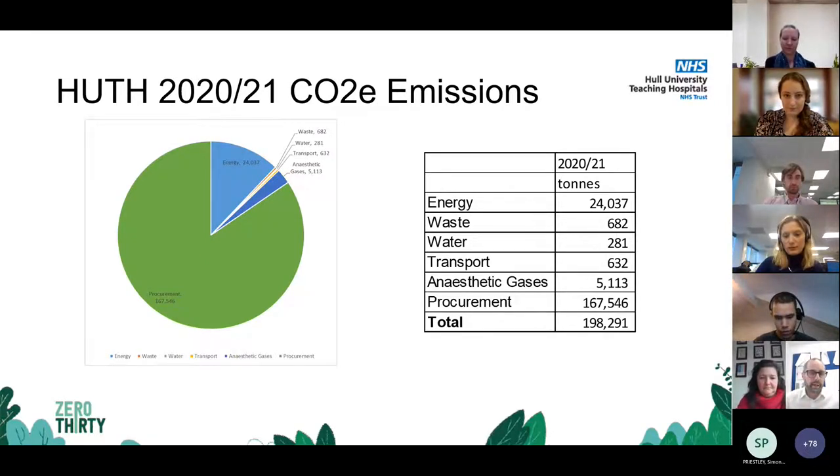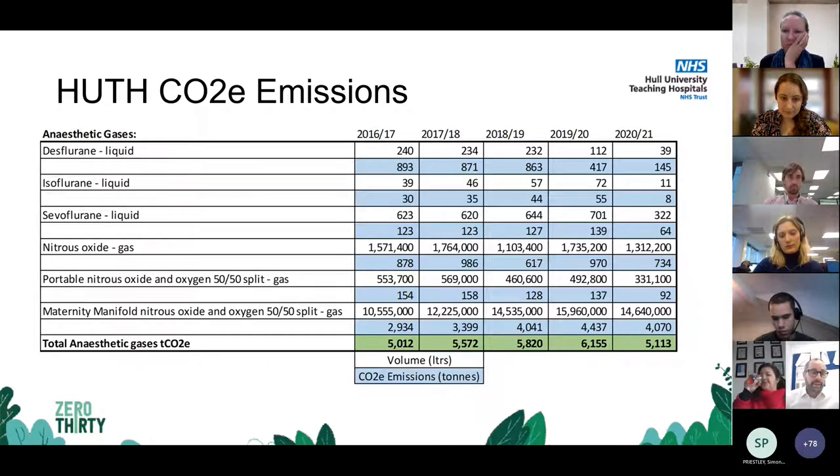So we started looking at this early in 2021 and had a look at our emissions, and you can see there where our emissions sat previously, and that anaesthetic gases made up a significant chunk of our carbon footprint. So we knew it was an area for us to tackle. We're fortunate we've been recording our anaesthetic gas use for a number of years, and for us, the vast majority, 4,000 out of 5,000 tonnes of anaesthetic gas emissions came from the maternity manifold Entonox emissions. So we knew that was a key area for us to look at and target.